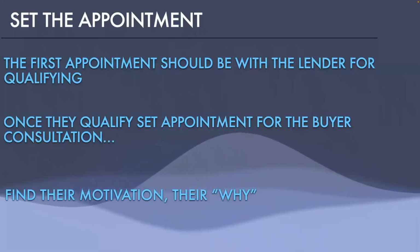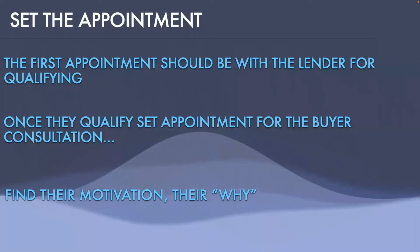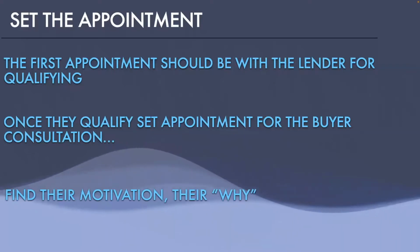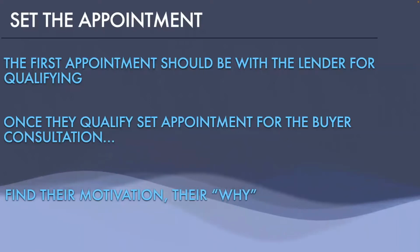But if we don't know what their true motivation is, their why, then it's much harder for us to direct them, to hold the buyer accountable to the things that they say they want. And that's part of our job when we're working with buyers, some accountability to those buyers.